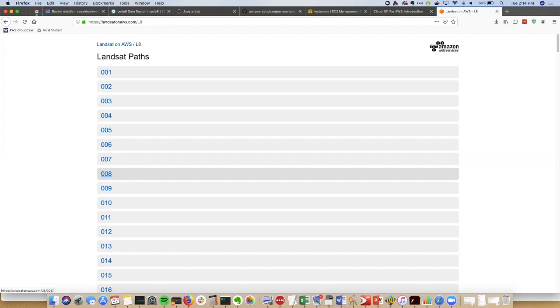So the first thing is funding. Where do your funders want you to put it, right? For a lot of the NSF, they have grants with Google. If they stipulate, okay, this is a Google-funded project, we're giving you credits on Google, put it in Google. So that's the first thing.